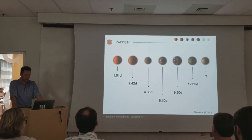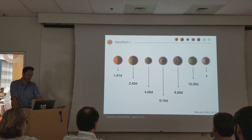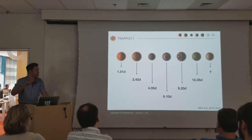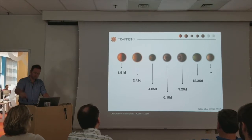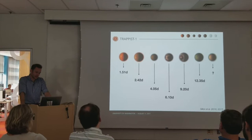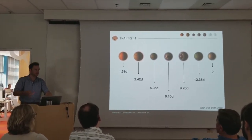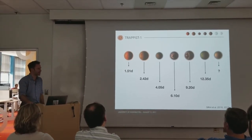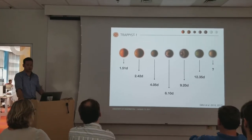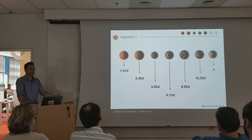And in the discovery paper, they used ground-based observations to find these planets and also Spitzer observations. However, the farthest out planet, planet H, was only seen to transit once as of earlier this year. And if you only see one transit, you're not sure it's a planet. It could be something else. It's likely a planet. It looked like a planet. But you don't know its period. And so you don't know whether it's in the habitable zone or not. You don't know anything about its orbit.